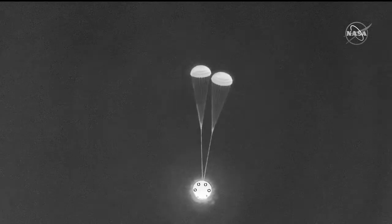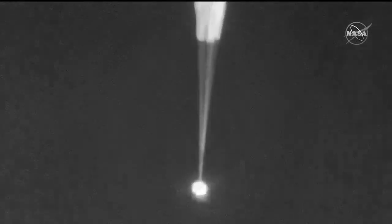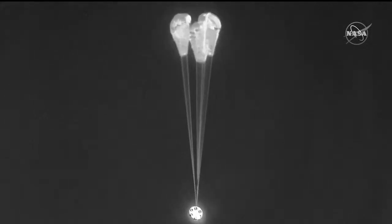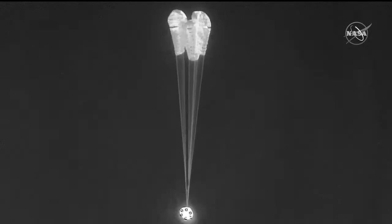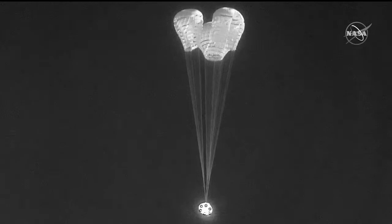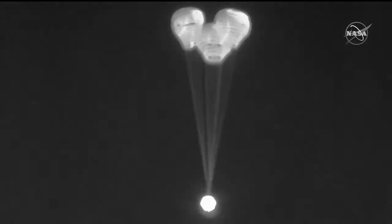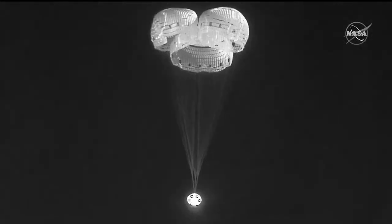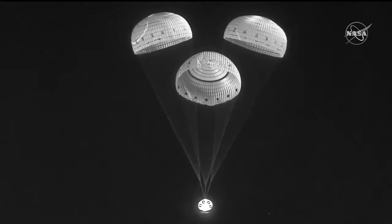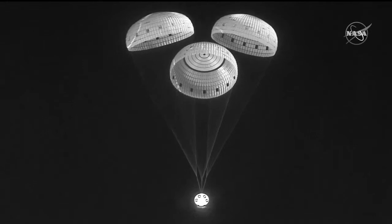View here from the ground tracker. And mains are now out. We see three parachutes coming out here. Starliner has another 8,000 feet toward the landing. Those three parachutes are starting to inflate now. You can see them right there on your screen. And the main parachutes reefing open right there, continuously slowing Starliner down. Three good main parachutes, looking good.